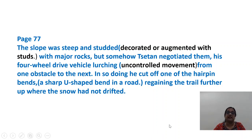In so doing, he cut off one of the hairpin bends. On his way, as he was driving, he cut off one of the hairpin bends, a very sharp U-turn. The edge of the mountain was so dangerous, but he was an expert driver. What is the meaning of hairpin bend? A sharp U-shaped bend in a road is called a hairpin bend. Regaining the trail further up where the snow had not drifted. Regaining the trail means regaining the path, getting back to the same kind of path where the snow had not drifted, meaning the snow had not washed away. It was there.